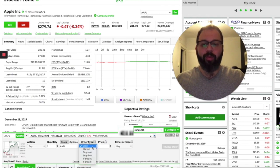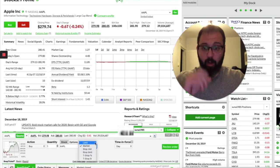So it's always important to not do a market order. See what happens when you switch it over from limit to market? Price disappears. It's gone.